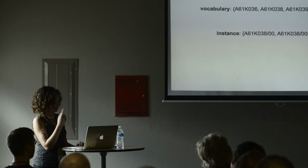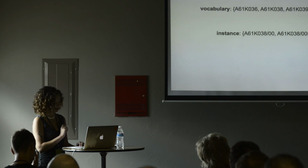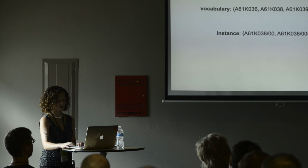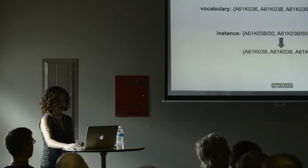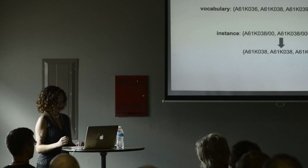Then let's say we have this particular patent which has these 3 CPC terms. So the first thing you want to do is you want to truncate the terms like we talked about. So we have to get them down to the right specificity level. After that, we want to transform them into a vector.